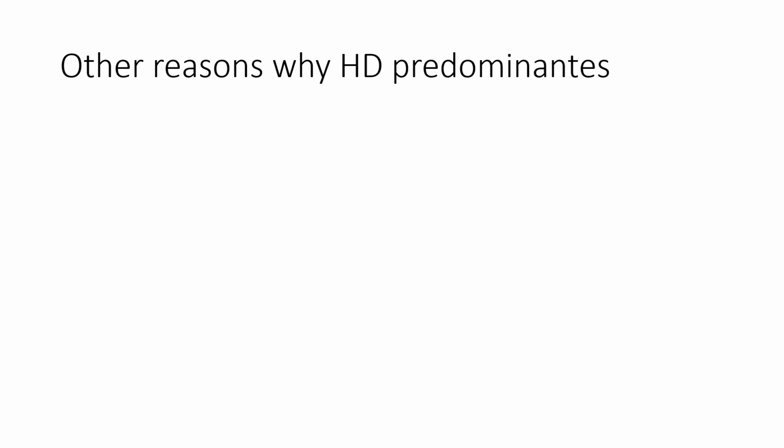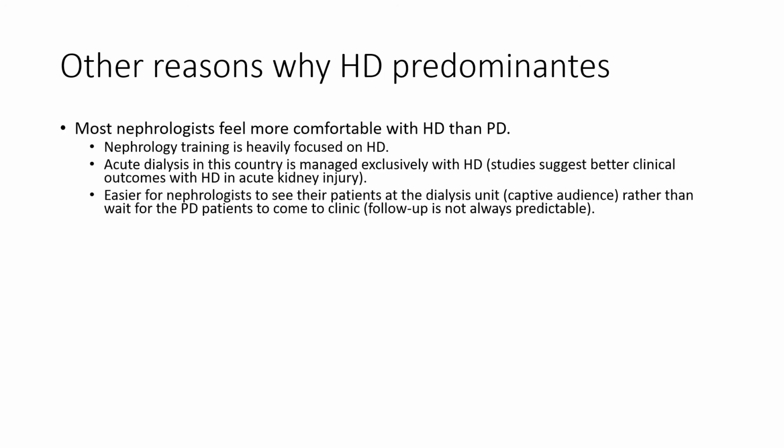There are other reasons why hemodialysis predominates. For example, most nephrologists feel more comfortable with hemodialysis than they do peritoneal dialysis. Nephrology training in this country is heavily focused on hemodialysis. Acute dialysis, so someone has acute kidney injury and they need dialysis, it's exclusively managed with hemodialysis based on studies that suggest better clinical outcomes with hemodialysis in this setting.